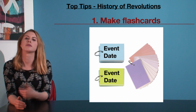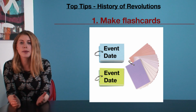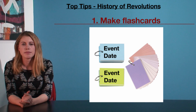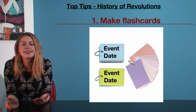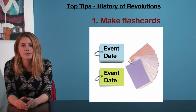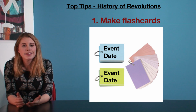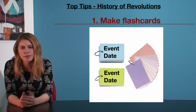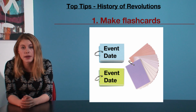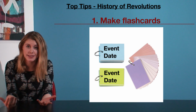Write one flashcard per event with its name, date on each side, and make separate sets for each area of study. Most importantly, personalize them. Make these flashcards yours. Add some color. Maybe Google Translate how to write Chinese Revolution in Mandarin for your cover flashcard. Making these will not only make it easier to flip through and revise all your key events and dates, but personalizing them also motivates you to pick them up each night and actually study them.